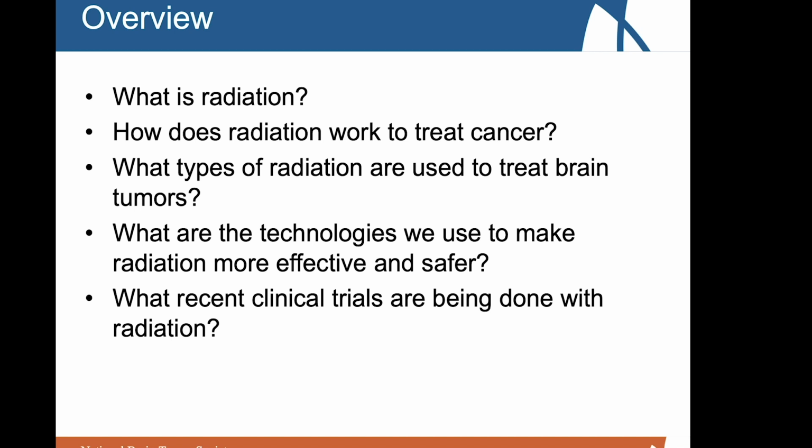radiation we have available for our treatments, and then how technological advancements in radiation oncology are making radiation safer and more effective. And along the way, I'm going to touch on clinical trials that have either recently been completed or are currently accruing patients right now. And then at the end, as you heard, you'll have some opportunity to ask questions.